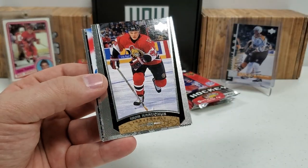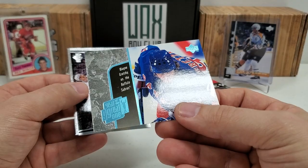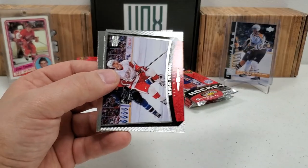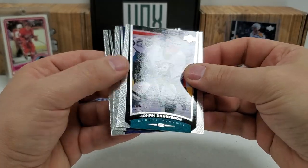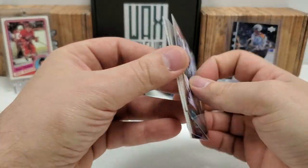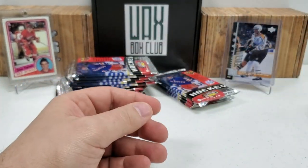Felix Potvin. Igor Karachuk. Another one of the Year of the Great One, Wayne Gretzky. Not numbered or anything like that again, but still pretty good. Sergei Fedorov, nice one there. Threw that in the good pile as well. Johan Davidson, Sergei Samsonov. Nope, I think there's a, yep. Chris Terreri is the last card there.